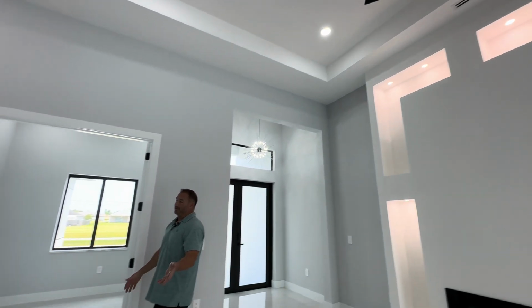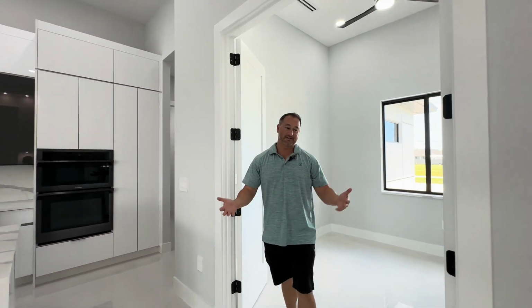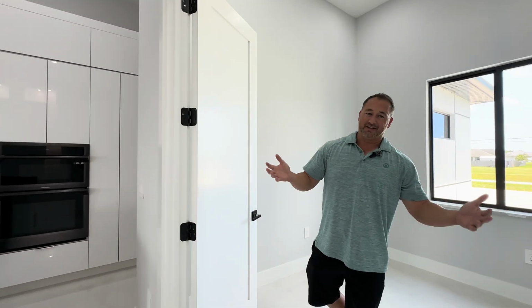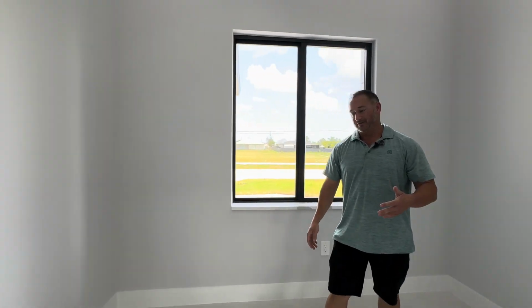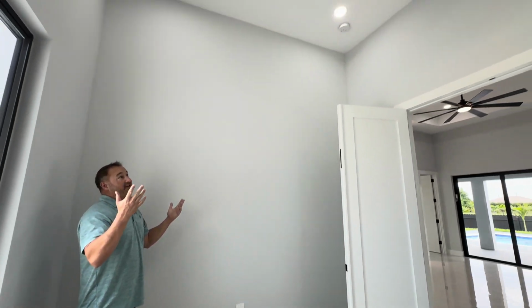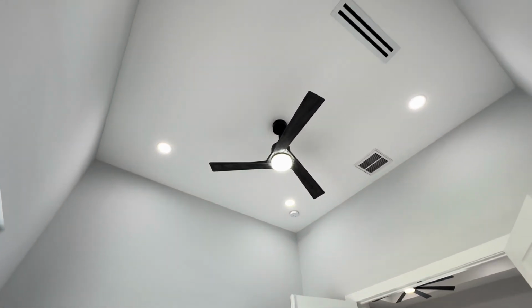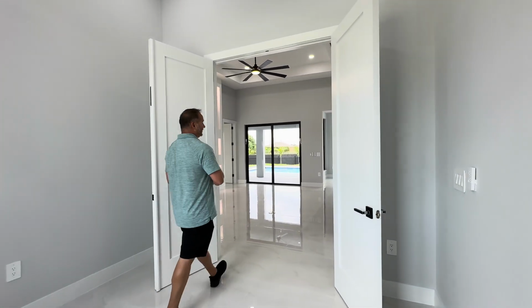And as you guys are familiar, if you've been watching the channel for a while, you've seen any of these new construction videos, most of these homes that have a den, it's either on the left or the right. This one coming in is on the right-hand side. High ceilings throughout, 4 cans with that overhead fan light. Gives you plenty of light. Let's focus on the kitchen.